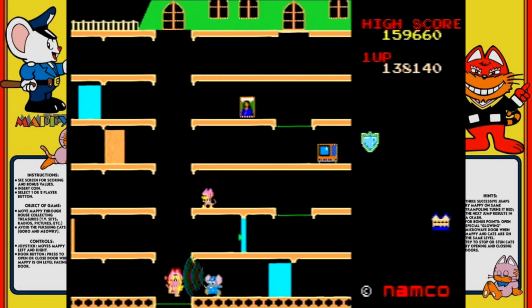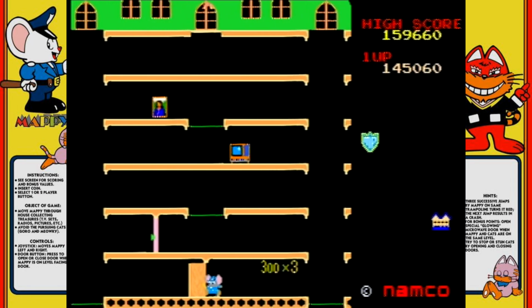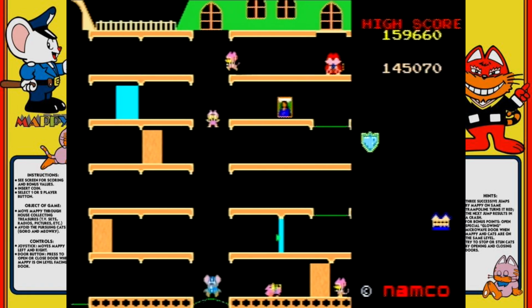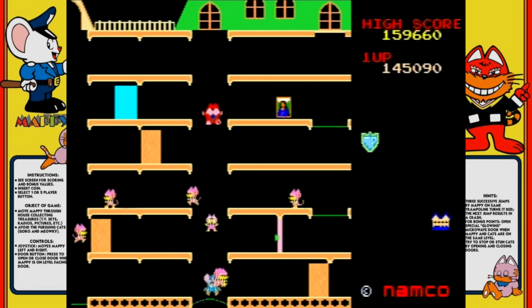On his own, Mappy is helpless as he can't jump, shoot, or use his baton that is visible. After a few rounds, he moves slower than the Meowkies, but there are obstacles in the mansions that aid Mappy in avoiding and subduing the cats.